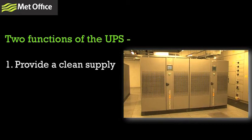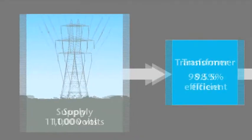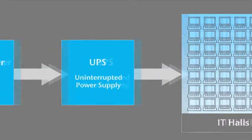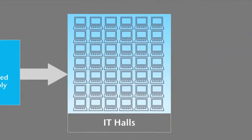Function number 1 is to provide a clean, transient-free electricity supply for the IT equipment in the halls, and function 2 is to provide electricity backup to the halls in the event that we have a mains power failure, and it keeps the electricity to the halls running until the generators have had a chance to start and supply the site load. I spoke earlier about the fact we took our electricity supply at 11,000 volts, fed it through a transformer and then to a UPS and then on to the IT halls.